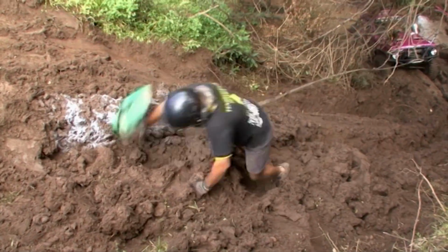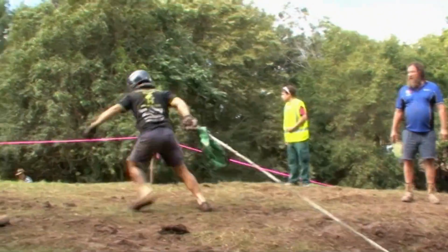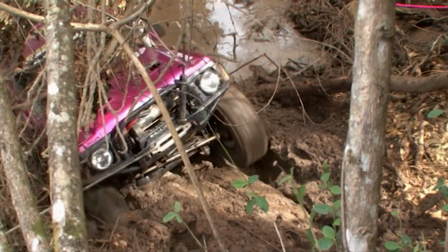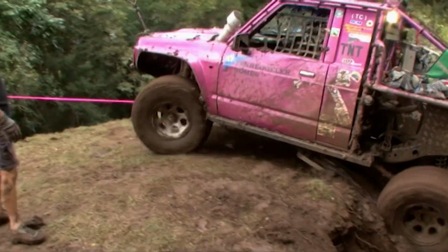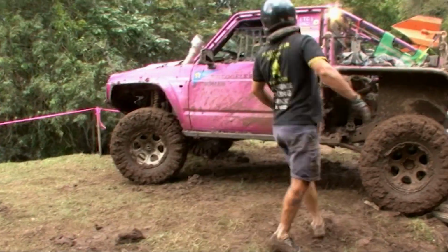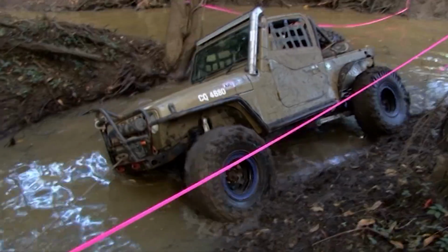I'm back with Brent. Brent, we've had a few stages run this morning and this afternoon. It's all looking pretty difficult for some of these competitors. Absolutely. Stage 3 and 4 have just fallen apart. They've become very, very tough. Stage 4 in particular has almost become impassable in the creek before the guys getting through.